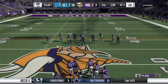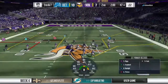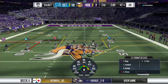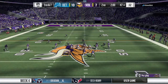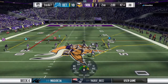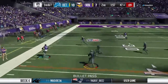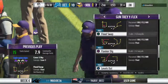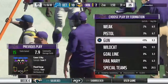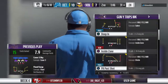And they'll need the 39 here for a first. This is 3rd down. Let's go! Blue 58! Blue 58! From the gun, Bridgewater. And he's able to find Diggs. And he's going to get to the 31, enough for the first down. A solid gain of 15 yards, and the sticks move.